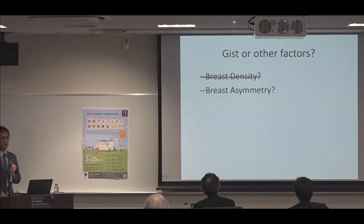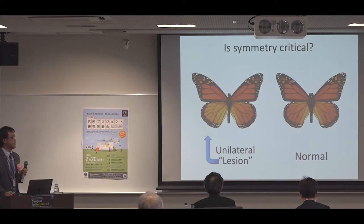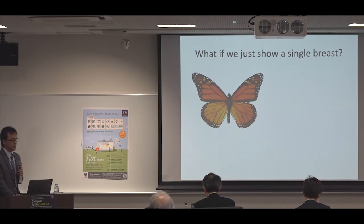How about the breast asymmetry? Because in our experiment, it's bilateral, so they can compare whether those breasts are symmetric or not. We know that in the normal breast, both sides should be symmetric. Using a butterfly wing as a metaphor, on the right side, if it's normal, you should see symmetry. On the left side, if you see asymmetry, that may be an indication of abnormality. So we ran a study. How about we just show a single breast instead of bilateral breasts?